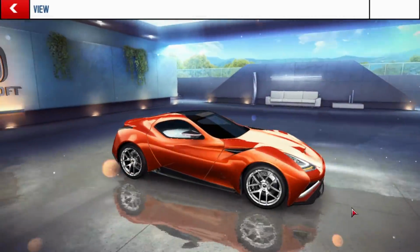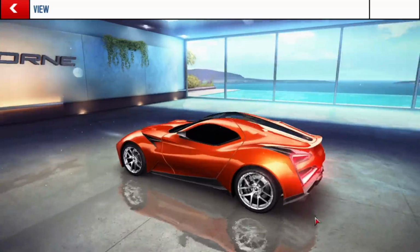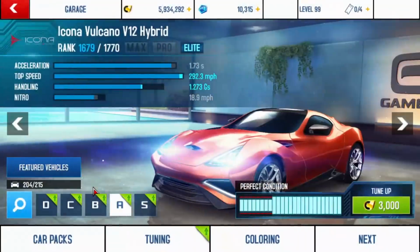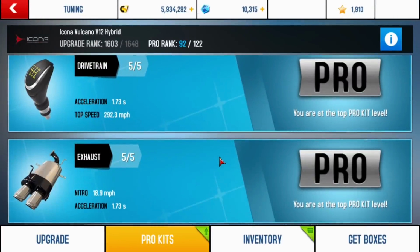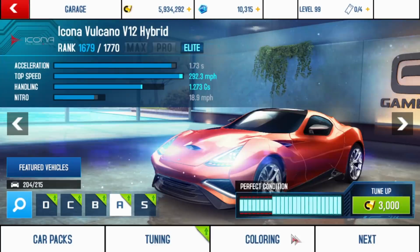In this video, I will be showing you the Icona Vulcano at rank 1679 for the second time, and I thank Gaurav Sawant for recording these races, because I unfortunately do not have the car. So, the tuning is 5504, in Pro Kits we have 5055, that's the same tuning as last time, however the Elite tuning is different. This time it is 1860.